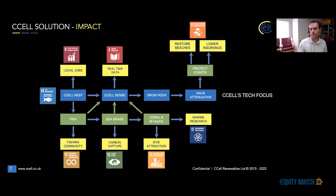I mean, corals are extraordinarily beneficial to our marine life. 25% of all marine life live in coral reefs, or were born in those reefs. And if we lose them, it's going to have a dramatic impact on our food chain. And then coming up to the top side of here, we can protect coasts, we can lower people's insurance, we can help to restore beaches.